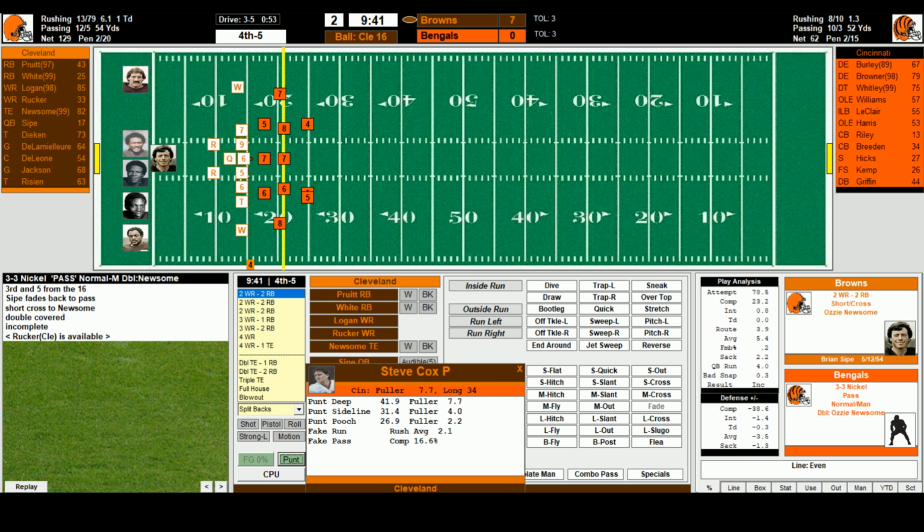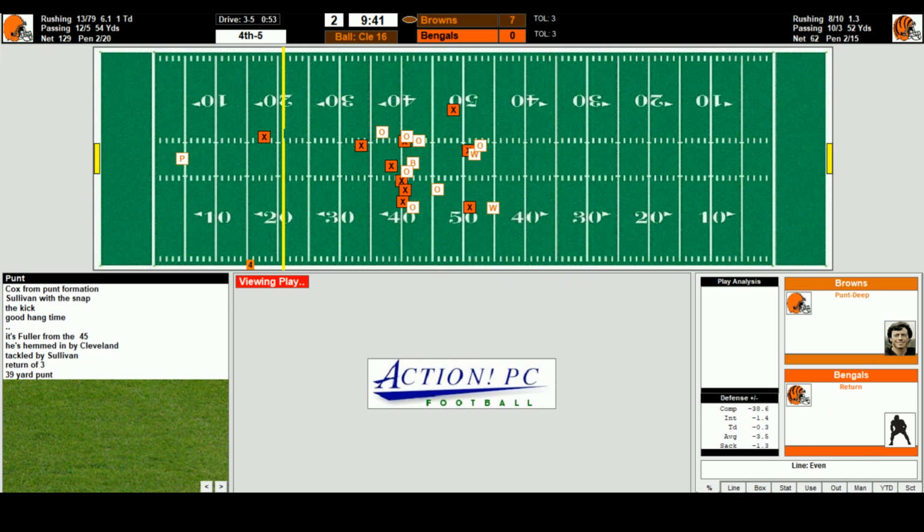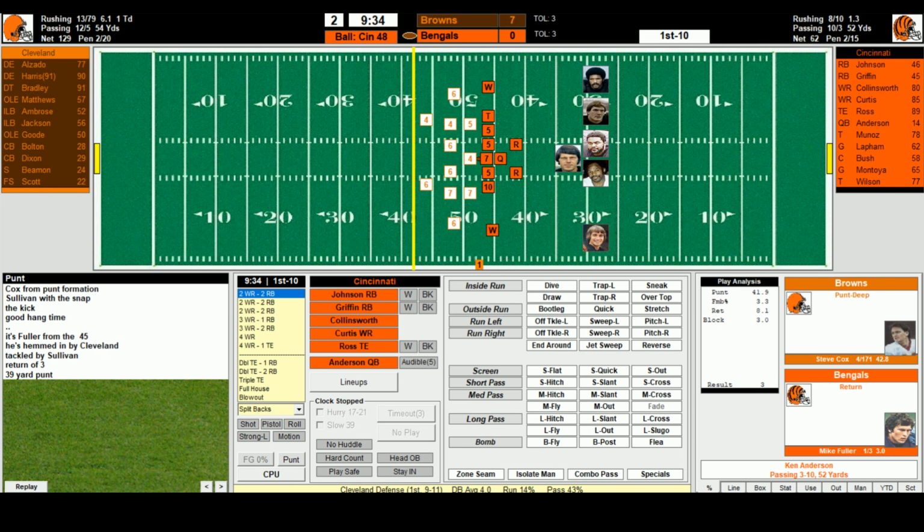At Riverfront, Steve Cox to punt. 7-0 Cleveland. And it's a short punt taken at the 45 of Cincinnati. Fuller, it's a 3-yard return, and the ball will be spotted at the 48. 9:34 to go, first half. It's Cleveland 7, the Bengals nothing.